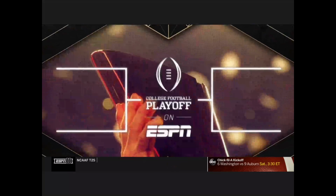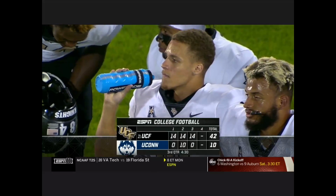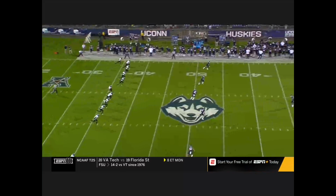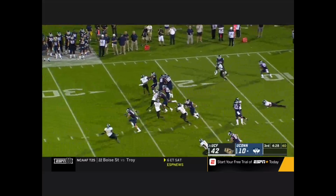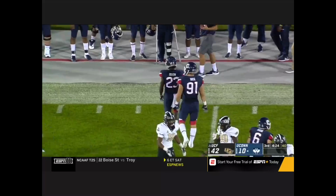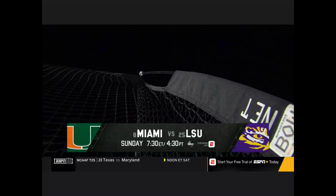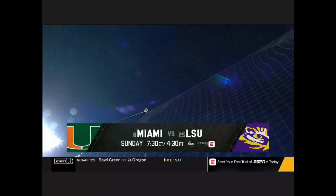The College Football Playoff lives on ESPN. UCF went undefeated last year. They have scored 14 points in each quarter so far, as Trey Nixon has his second touchdown catch, the Ole Miss transfer. Keon Dixon will bring it back for UConn. He finds a seam. He almost broke it. Gets it across the 45, close to midfield for UConn. Special Sunday night kickoff matchup for you September 2nd on ABC. Number 8 Miami taking on 25th ranked LSU at AT&T Stadium. Coverage kicks off at 7:30 Eastern. Also streaming live on the app.